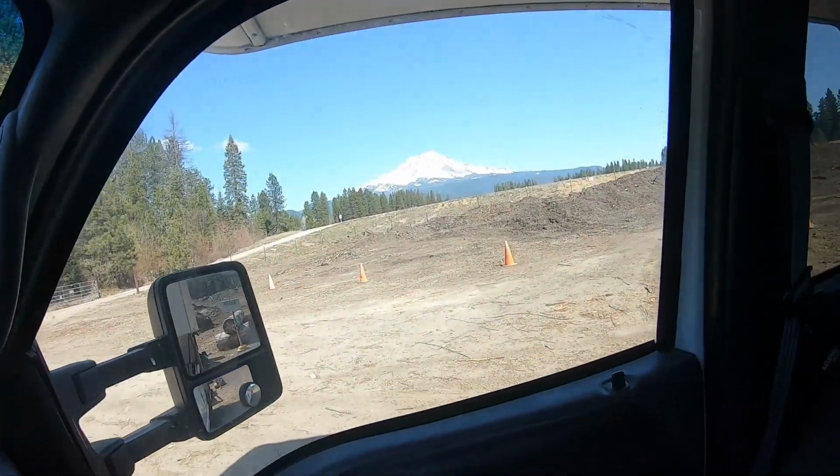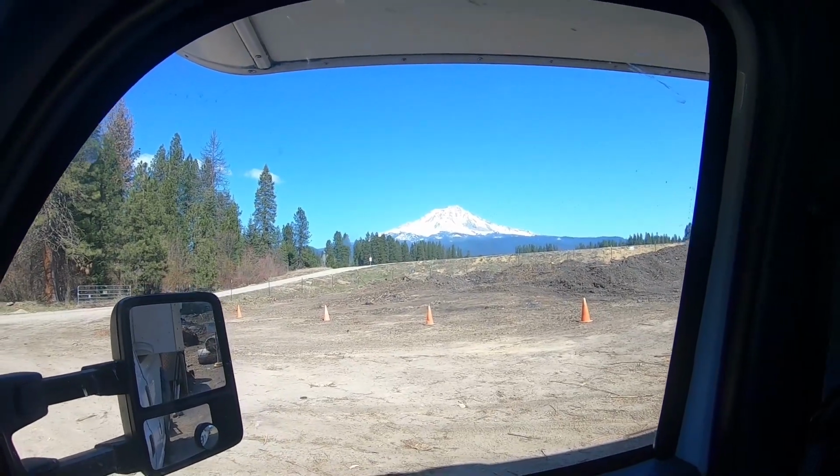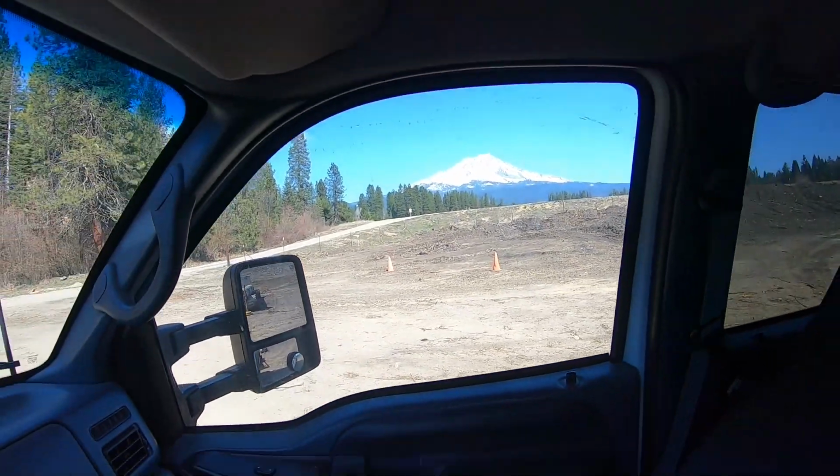I'm not sure how many months we've been here, 2 or 3 months, but this view never gets old, and you can see this mountain from pretty much anywhere within about 100 miles from here.